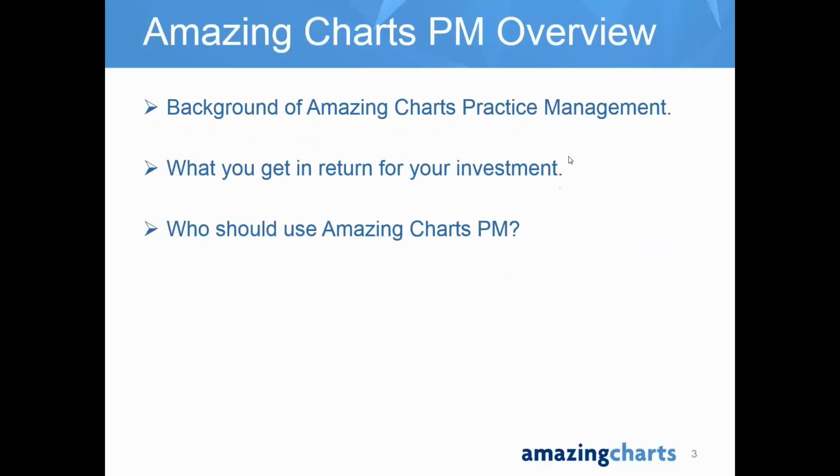We do focus on smaller practices, where most of the software competitors that we deal with try and go for the most bang for their buck and look at larger practices as well as hospitals. As far as what you get in return for your investment, you're going to save time and it's going to increase your productivity.